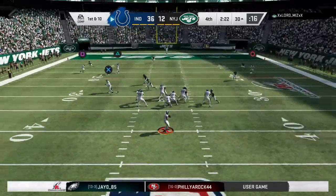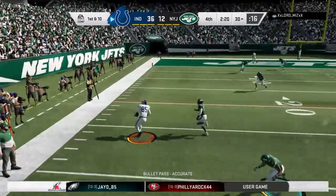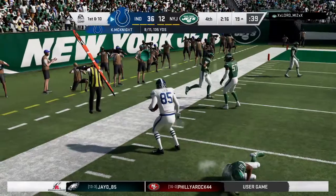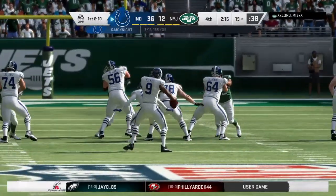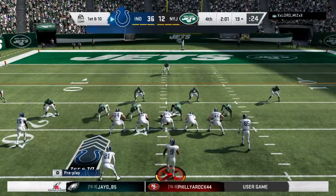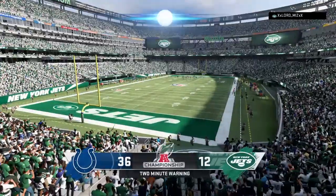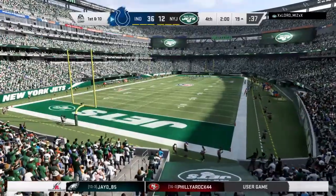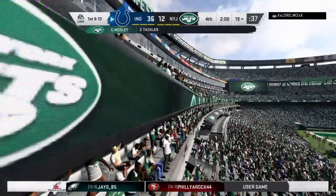Off the play fake, McKnight. Ebron caught left side, and inside the 20 before he's brought down. That's good for an Indianapolis first down on a gain of 10. And not totally home free yet, but it's looking good as they come up first and 10. Just 2 minutes remaining here in the 4th quarter of what has been a one-sided affair.